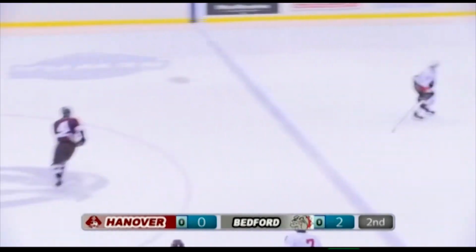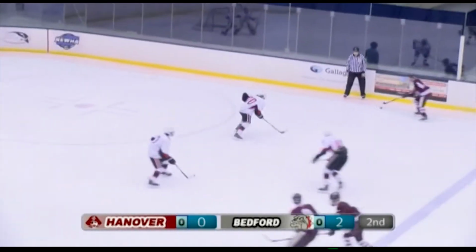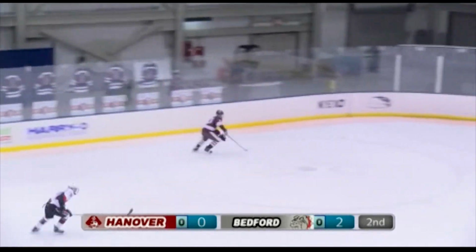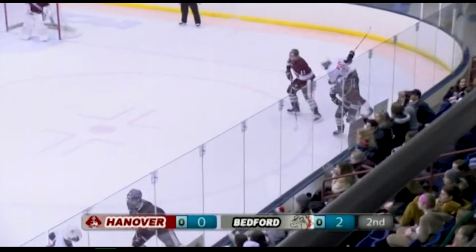Gardner gets away from one man. Tries to clear the puck, but it hits Parker Roberto. Now he gets it to Obertang in the neutral zone. They cross the blue line. Here's Goff. Leaves it for Obertang, but Hutchins breaks it up and backhands it down into the Hanover end. Yeah, Hanover's getting the chances here. This is the third power play, and they haven't been able to score.